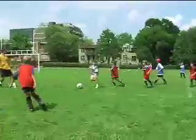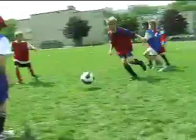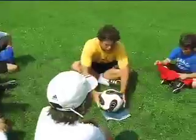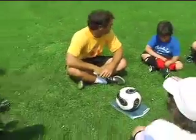And then we usually finish it off with a nice open field game. Often the kids call it the World Cup. We try to separate the teams, give them country names in order to make it more interesting.